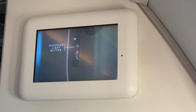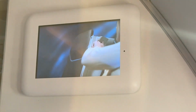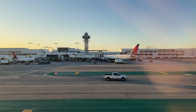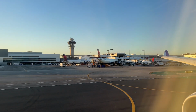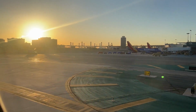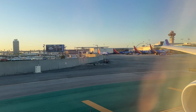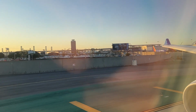Now for the normal safety video, for those of you sitting in the first class cabin, they actually did have a separate video explaining just how to use all the different functions of that seat specifically, that was not played back in the economy cabin. And as we approach our runway here in Los Angeles, you can see the Theme Building in the background, which is the giant archway right next to the tower. But in the meantime, sit back, relax, and enjoy our departure off to Honolulu.